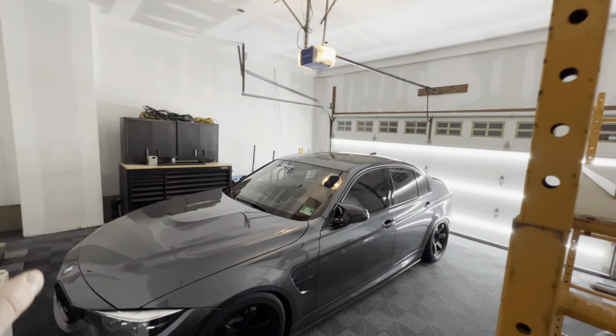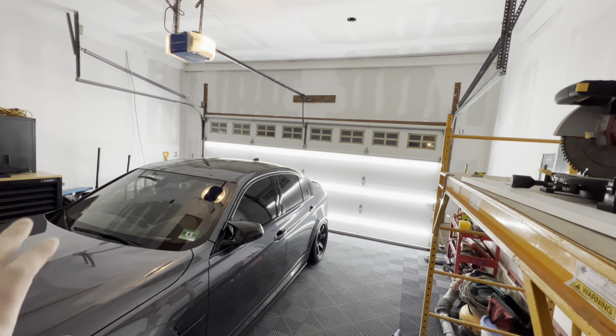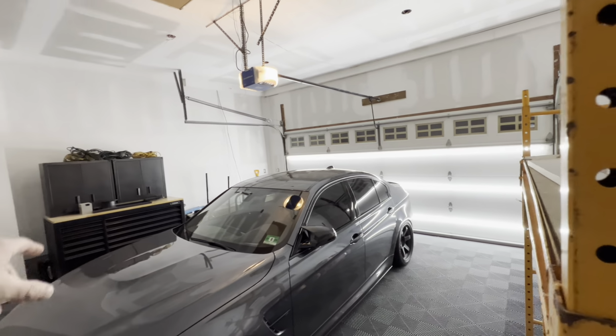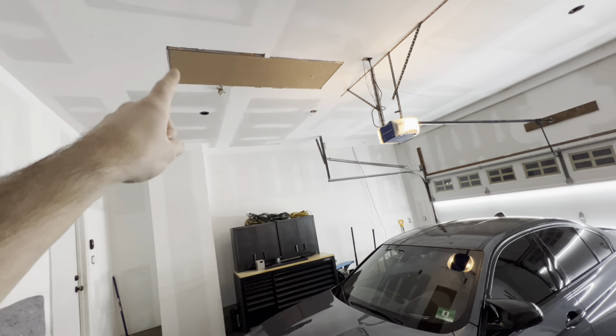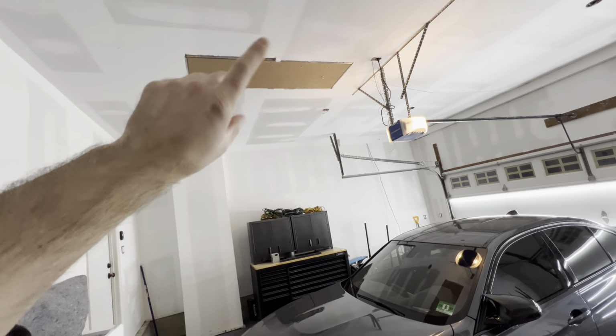So slowly but surely we are getting this garage finished up, at least for the construction phase of it. As you can see up here, we got the attic stairs in. So this is a full 11-foot attic stair pull down.